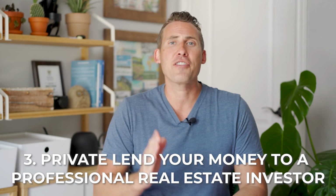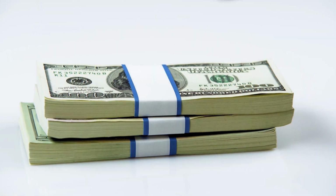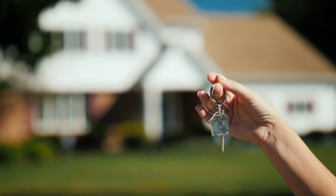The third option is to privately lend your money to a professional real estate investor. This is exactly what our investment partners do with us, and it's typically done in one of 2 ways. The first way is if you actually want to own real estate and you're looking for a more long-term investment approach, then normally an investment partner would put up all the money, and then we would go and find a good property, negotiate the deal, get all the renos done, get the property set up and ready, and then fill it with tenants. And then we would just sit back, collect the rent, and have the mortgage get paid down.